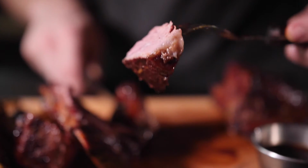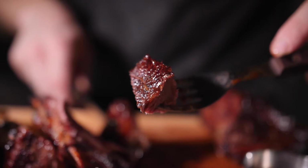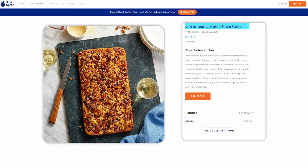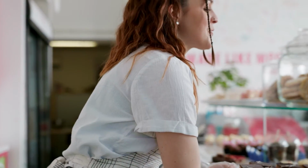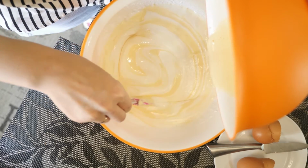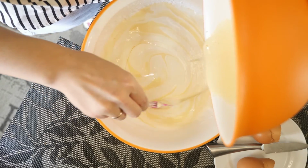The steak was almost as good as the steak that my wife and I had when we went out on New Year's Eve. Okay, so the one dessert that we tried was the cornmeal upside down cake with raisins, figs, and walnuts. It was alright, but to be honest, it didn't quite match up to something that you'd pick from a good bakery. This was the only recipe where the taste just didn't seem to justify the time and effort that we put into making it.